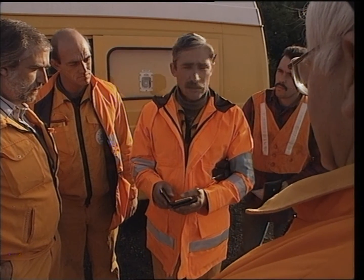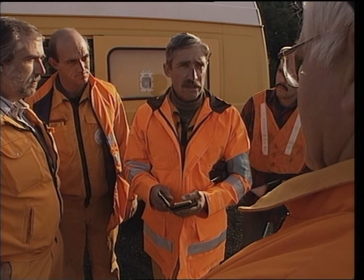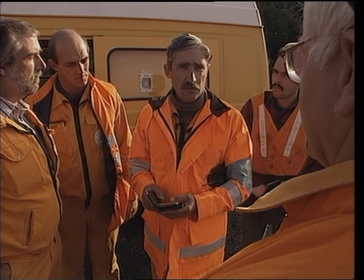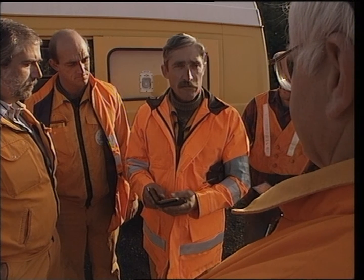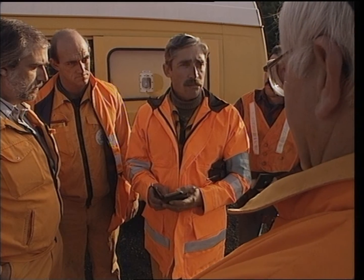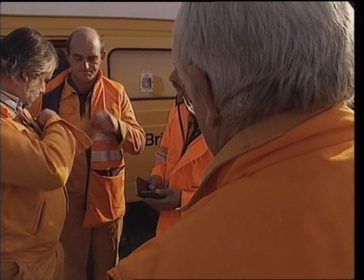Well, the purpose of us coming here today is to work on BH track on the Down Slow here at Albrook. We should be doing a full test on it. For that purpose we've got a possession. We've actually got a juice possession as well, so the current is off. The Down Slow is closed. The Down Fast will be open to traffic, so we can expect trains at line speed, which is 90 miles an hour. Before we go anywhere near, can I see everybody's track safety cards, please?